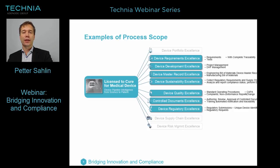It's device requirement excellence, which is requirements management. We have complete traceability from requirement to test, which is typically used for regulatory requirements and making sure that we are compliant at any certain point in time. We have device development excellence, which is support for design controls, and the automatic DHF population.